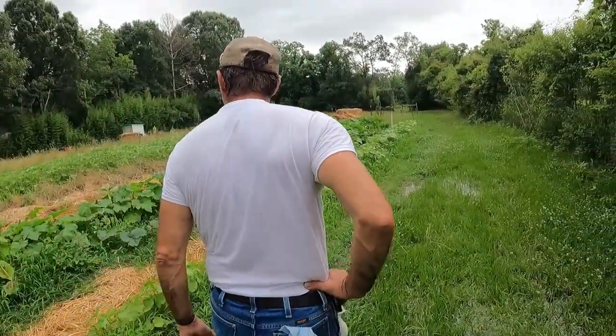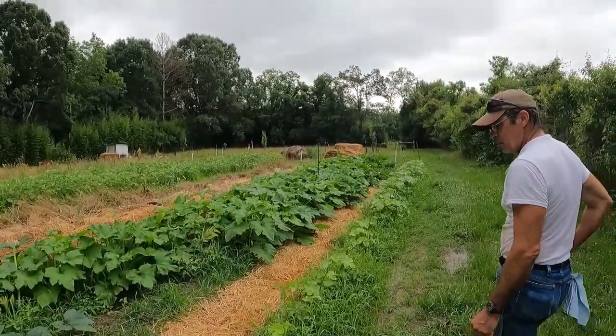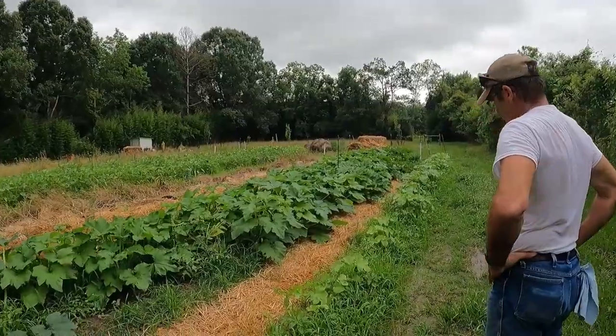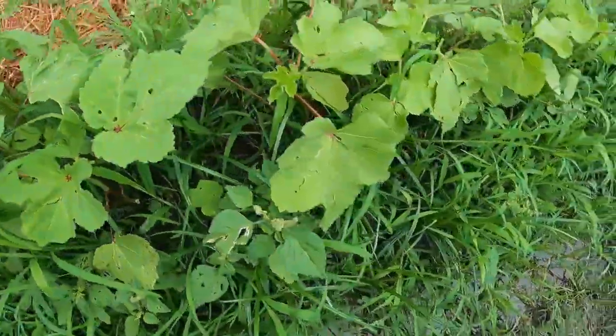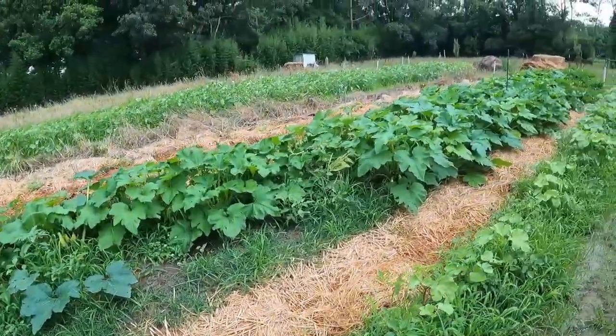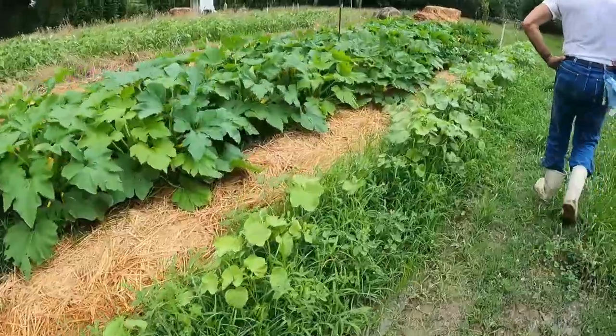Some awesome stuff. Man, that hail came close. Yeah, it damaged even the okra, anything, really. It even broke a couple of the little leaves on the okra. I showed them.